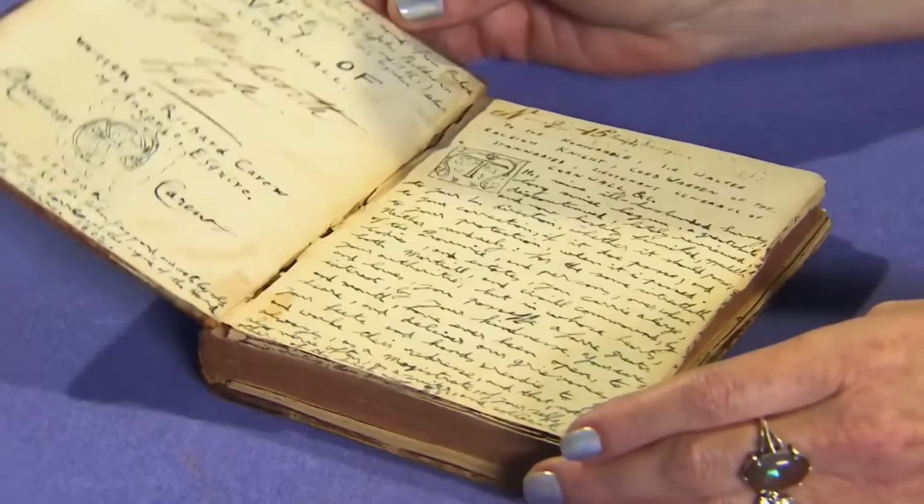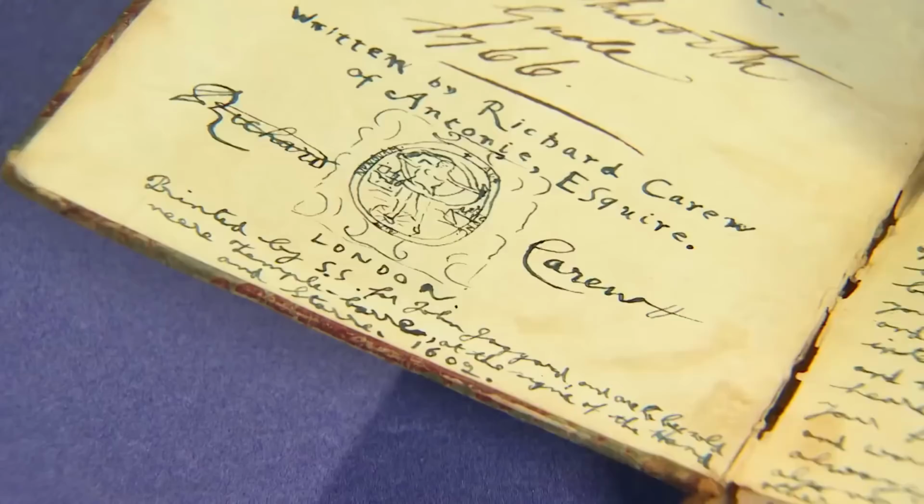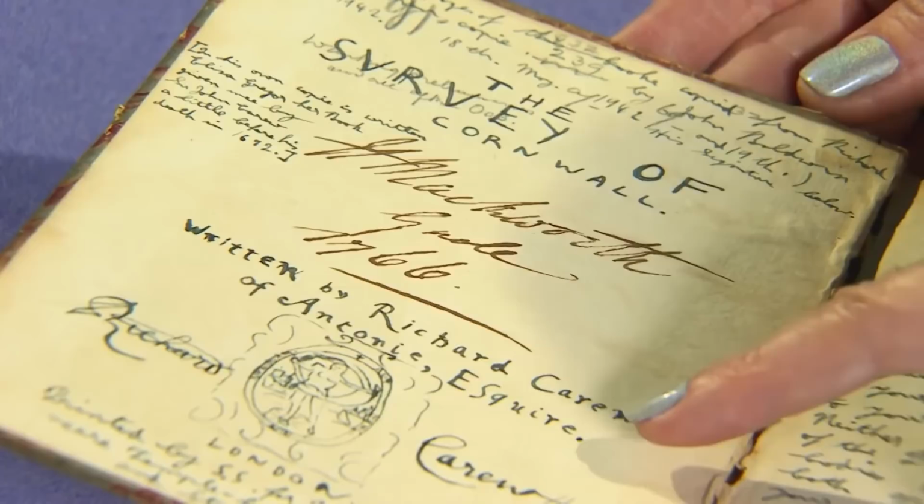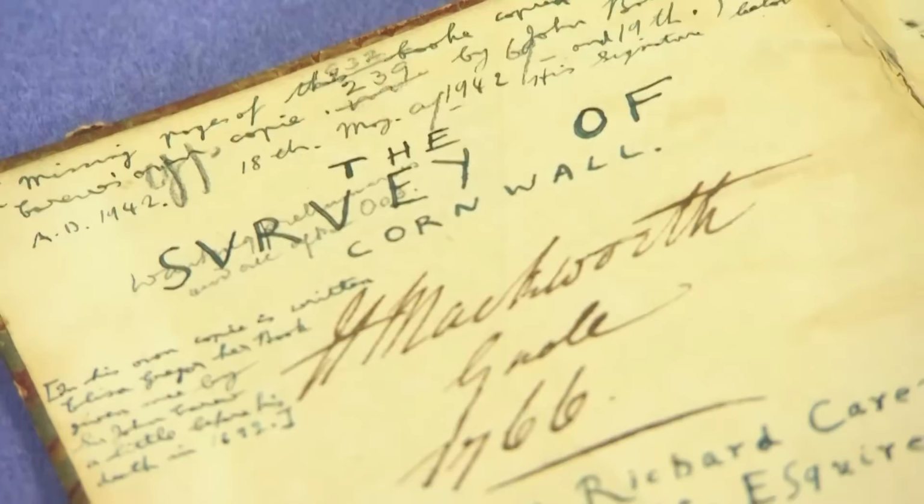But if we open the front, there's a lot of handwritten work going on. Yes. And we've got a date of 1602 down the bottom, but there appears to be at least two hands of handwritten work on the front. Yeah. There's a very strong hand here with the date of 1766 in brown ink, which looks as though it's the hand of an adult. And below it, there's a rather sweet hand of a Richard Carew, who looks to me as though it's a child. Now, whether the child is related to this person, we don't know.